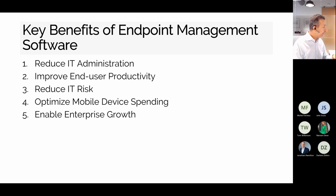And also enable enterprise growth. So let's just say your organization is going through growth, and you need to hire 10, 20, 30, 40 people. Can your IT team handle enrolling those devices? Again, Endpoint Manager and Intune will help with that.